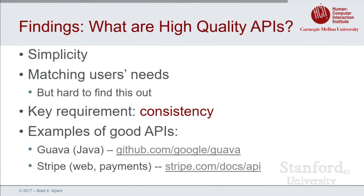We asked them what it meant to be a high-quality API, and the #1 answer was simplicity, typically meaning easy to learn, only does one thing, does it very clearly. People can figure out how to use it without reading the documentation very much. The #1 goal to have a really high-quality API.